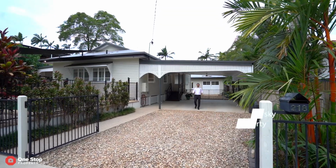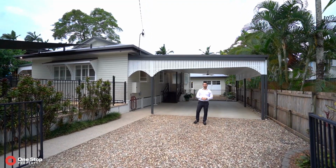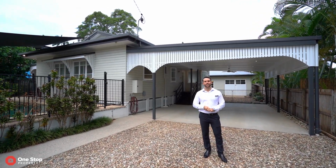If you're looking for a home that has generational living options, then this one with the granny flat out the back could be perfect for you. The stunning low-set Queenslander at 280 McManus Street in the leafy suburb of Whitfield is perfect inside.